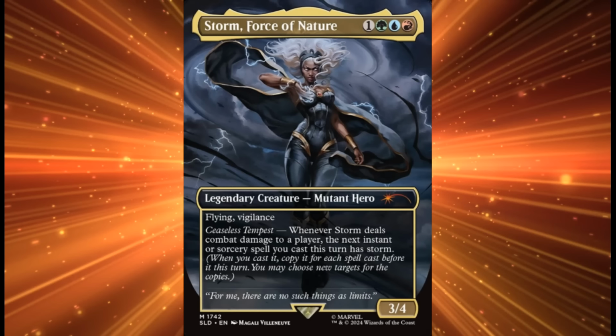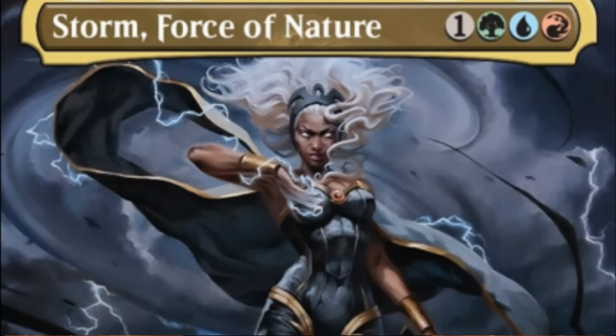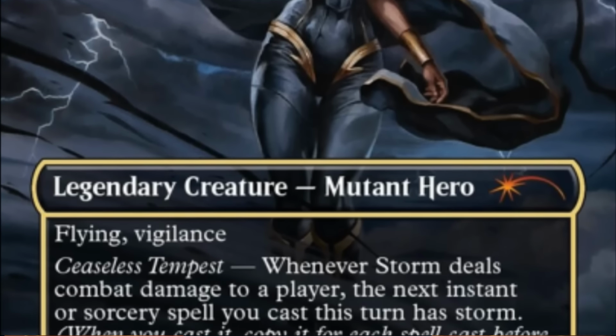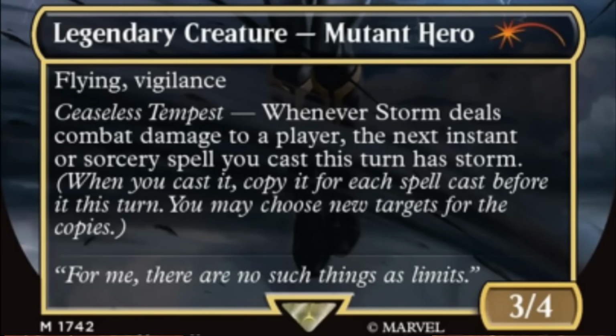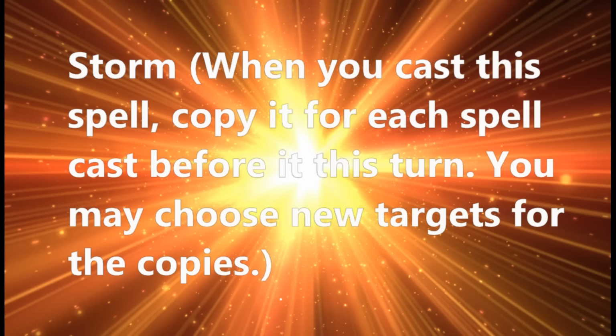So here we have Storm, Force of Nature. 1 red, 1 blue, 1 green, and 1 other. It's a 3/4 flying vigilance, legendary creature, mutant hero. Now, the beautiful artwork aside, what do we get for this creature? We get Ceaseless Tempest. Whenever Storm deals combat damage to a player, the next instant or sorcery spell you cast this turn has Storm, which is pretty epic. Now, Storm the mechanic says when you cast this spell, copy it for each spell cast before it this turn. You may choose new targets for those copies.